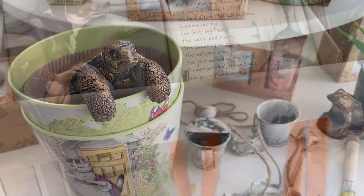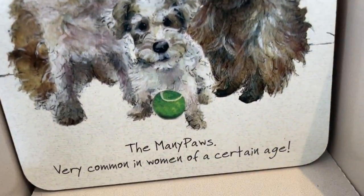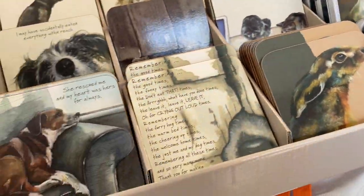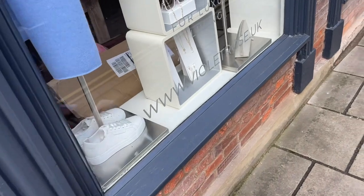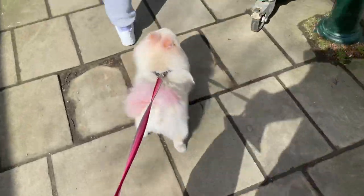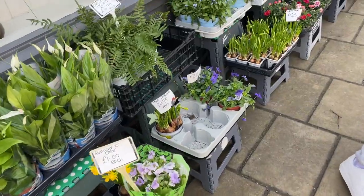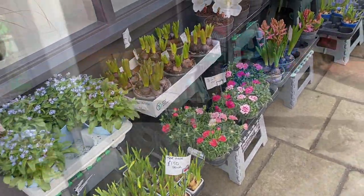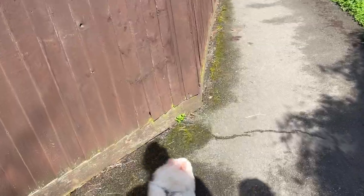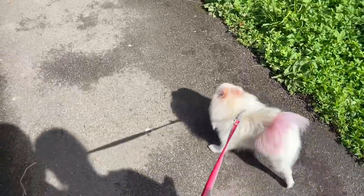He's good, isn't he? A toy dog. That's actually a real dog. And it's sunbathing. Right, our little morning poodle is over. So we're just making our way back to the car now. And the sun has come out and it's quite a nice day.